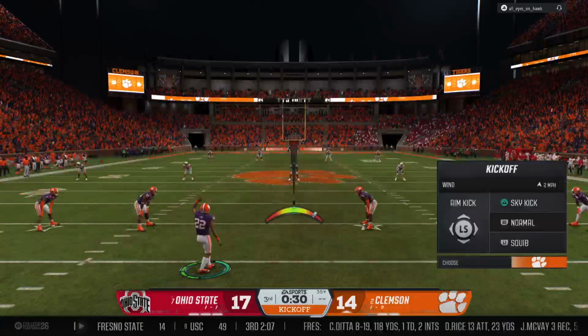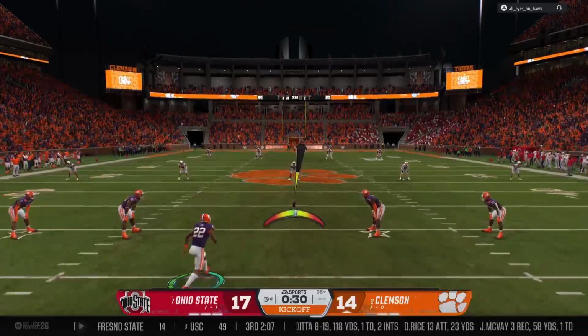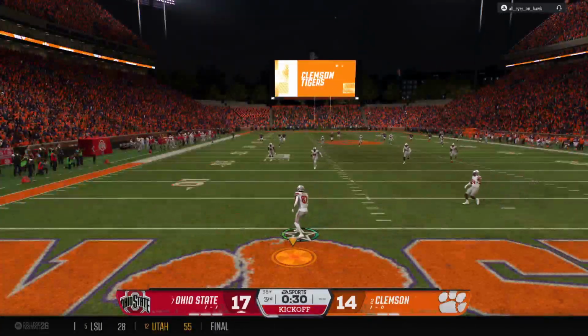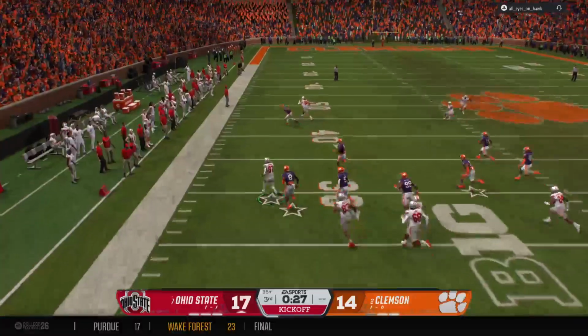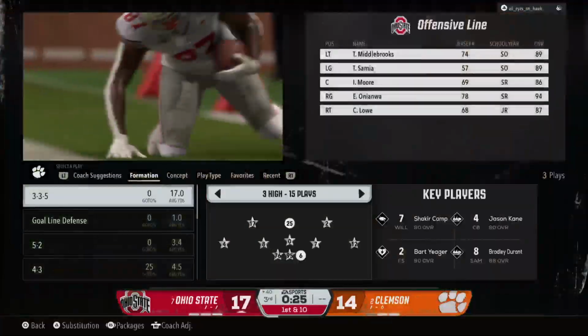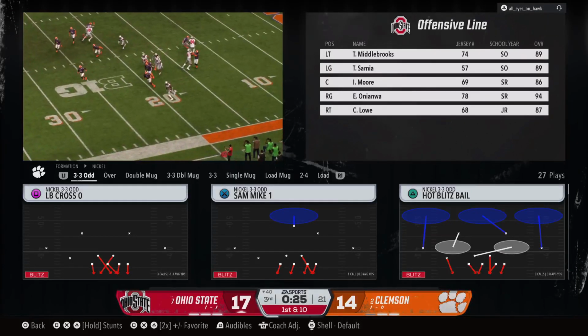Got momentum after scoring that touchdown. Now the kickoff team out there to kick it away. And it's fielded. Returner trying to make something happen. Oh, and he's got some space here. It's a very nice return before stepping out of bounds. Puts the offense in nice position to start the drive.